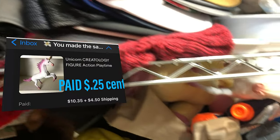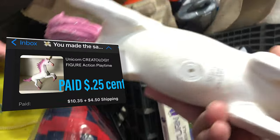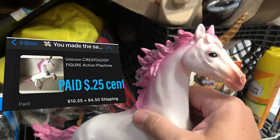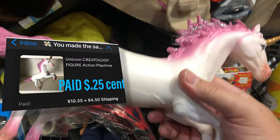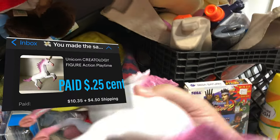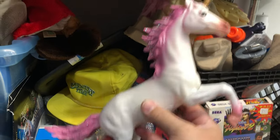I sold this unicorn. I have pennies into this. This is a Creatology unicorn. I think I had it listed for like 13. I took an offer for $11.50 plus shipping. Cool little toy. Maybe a quarter, if not less, in this.